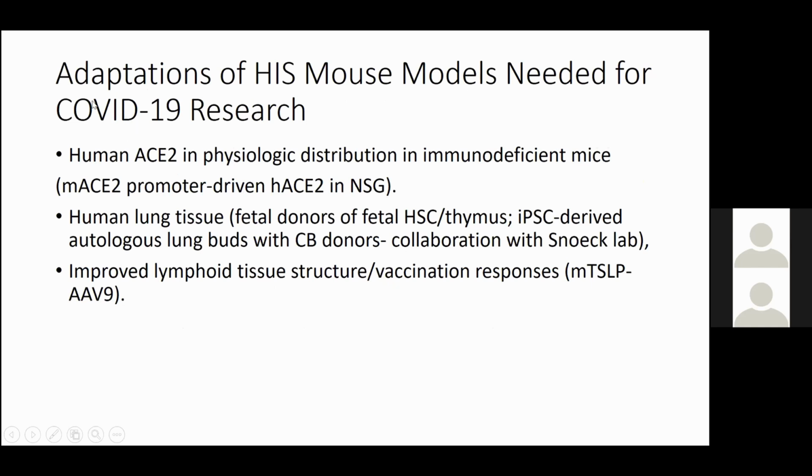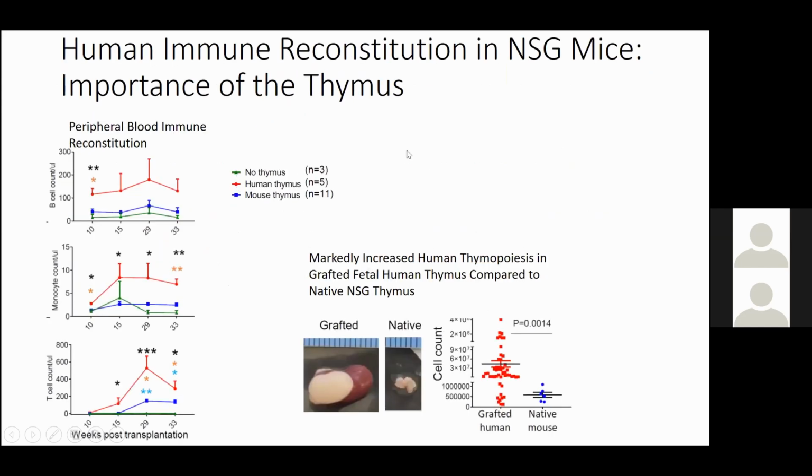So we want to adapt these models for COVID-19 research. And one way to do that is to introduce the human ACE2 into immunodeficient mice. And a second way is to provide human lung tissue into these HIS mice. And I'll come back to these models. And finally, we want to improve the lymphoid structure in these HIS mouse models to allow better vaccination responses.